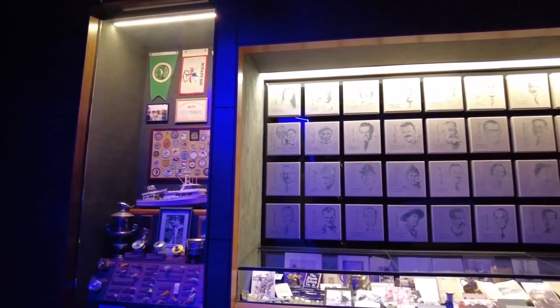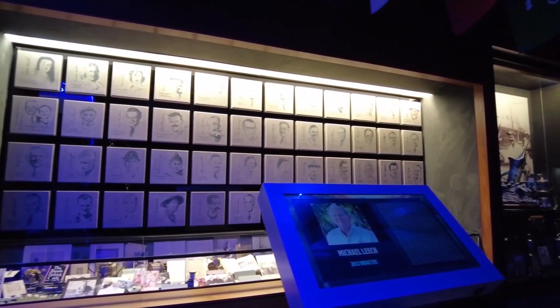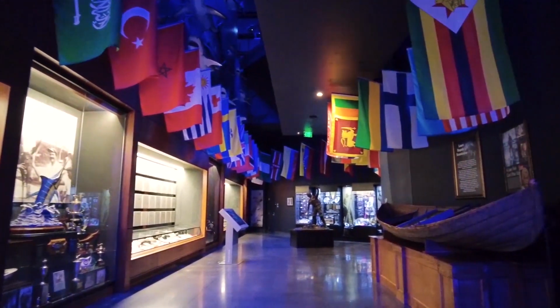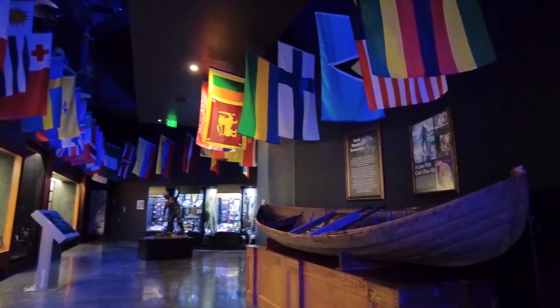The IGFA Fishing Hall of Fame displays images and gear of some of the sport's most accomplished men and women. There are interactive exhibits, personal artifacts, and the world record fish mounts from both freshwater and saltwater.